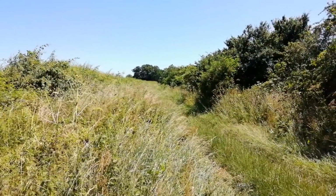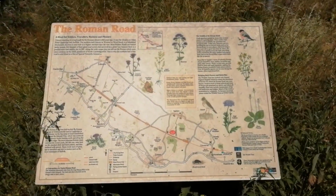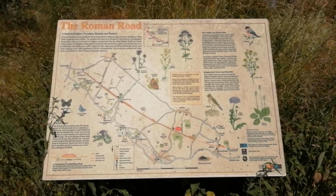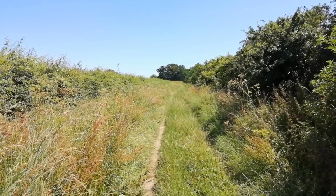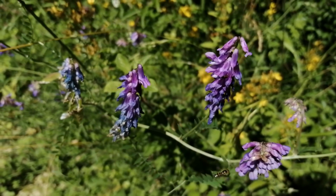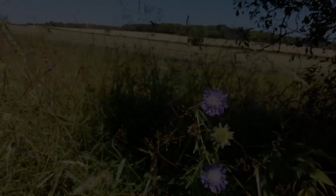This Roman road, known as the Via Devana, ran from Colchester to Cambridge and beyond to Godmanchester, along what in this area is now the A1307 and the A14. The name Via Devana was coined in the 18th century by Dr. Mason, a Cambridge geologist, who believed that the original road reached as far as Deva, the Roman town at Chester.